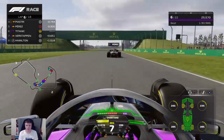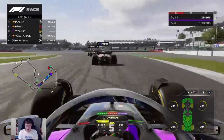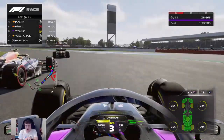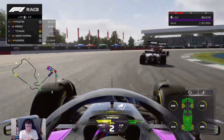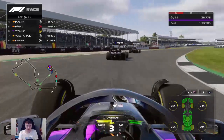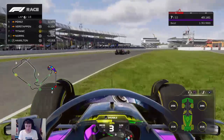Managed to keep it within a second of the even Piastri. Getting very close to Sergio Perez. We go wide. We're going to go wide again into the next corner of that Red Bull racing car. Red Bull gets out there better. We drop the rear. That's some side pod damage for us.